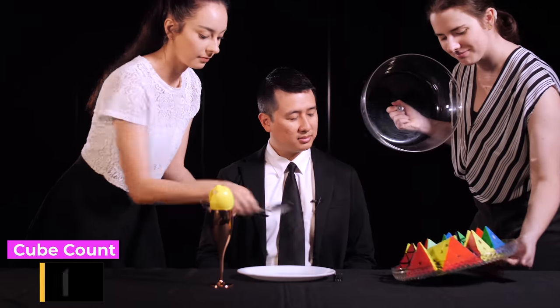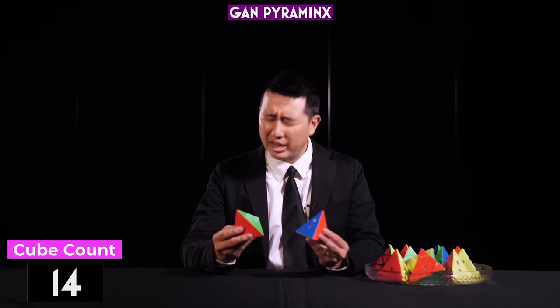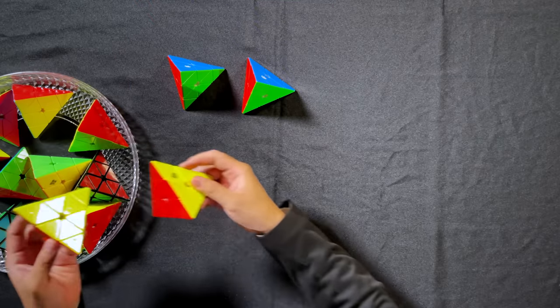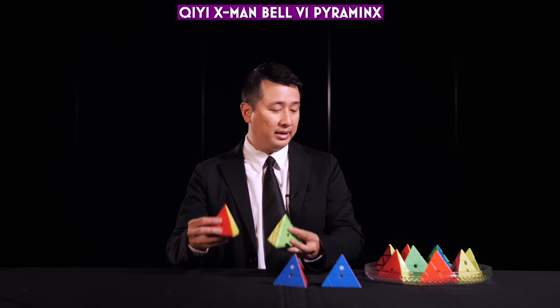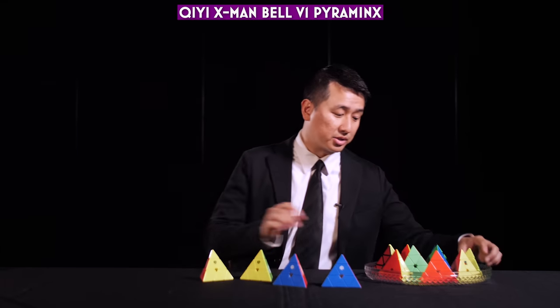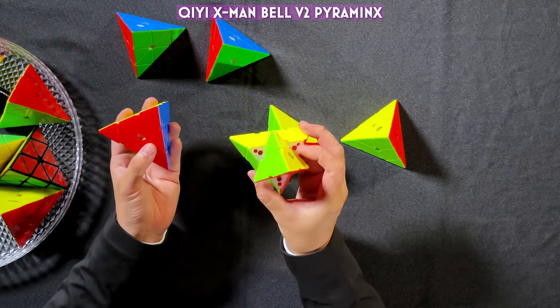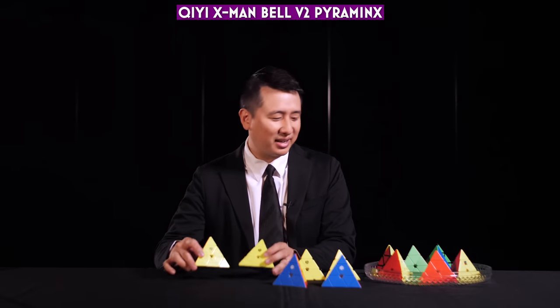Your cubes? Thank you. The brightest and best, the Gans Pyraminxes. They are nice, they are premium, they feel fantastic. For some reason, they haven't displaced the main Pyraminxes that I use, however. And they are these guys, the X-Men Bells, magnetic Pyraminxes, and they feel fantastic. Interestingly, they have actually been superseded by version 2 of the X-Men Bells. These guys have much more customizability, changes in magnet strength, but call me old school. I really like the version 1s.